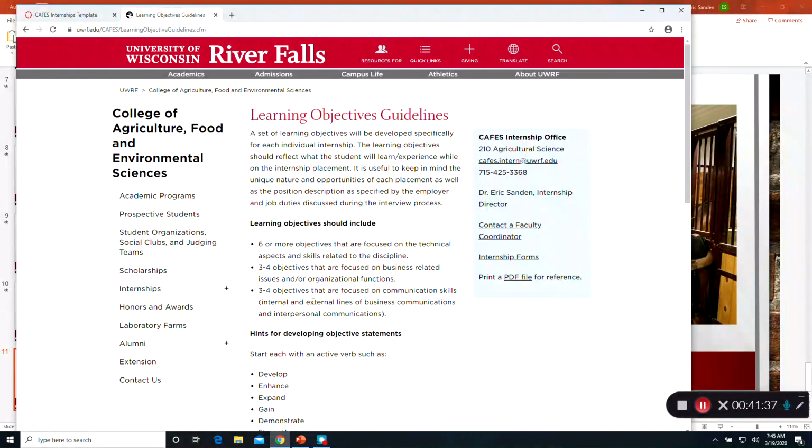If we're not going to meet face-to-face for this and your pass-fail form, just email that to your faculty coordinator. Your faculty coordinator can then either print it out, scan it in, and get it down to the internship office, or just let Jolene know that it's been done, and then you can get your permission number that way. So these are the guidelines for these learning objectives.